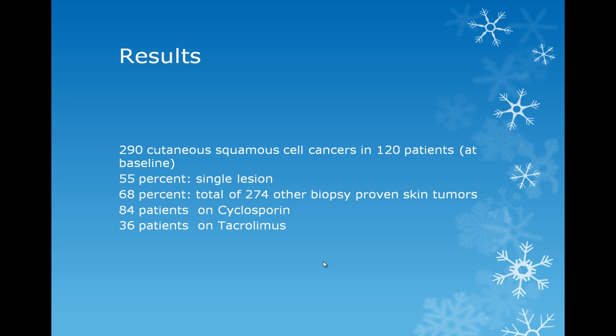If you look at the results, there were a total of 290 cutaneous squamous cell cancer lesions in 120 patients at baseline, out of which 55% had single lesions and 68% had a total of 274 other biopsy-proven skin tumors. 84% of the patients were on cyclosporine, 36% of the patients were on tacrolimus.